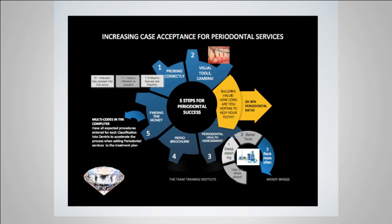So here's a quick summary of the systems that I've just gone over with you today. 5 steps for periodontal success: probing correctly, visual tools and cameras, building value, the periodontal health assessment, 3 things we need to do, better tools, back more often. All of that is summarized in this quick infographic. And this is an infographic that is readily available on our member website, along with a lot of the other resources that we talked about here tonight.